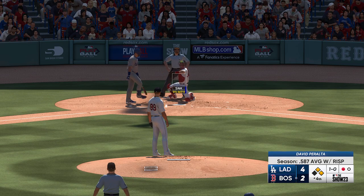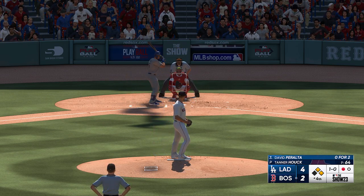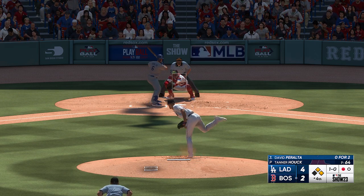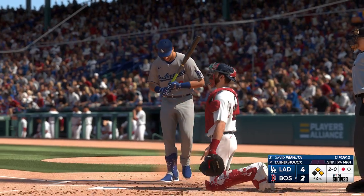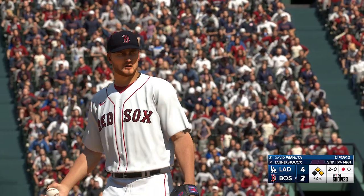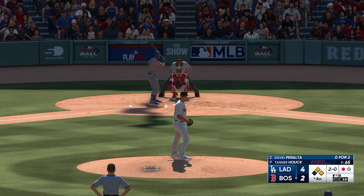Peralta up to bat next, lays off for a ball. Two balls, no strikes, the count. Good spot for the hitter, definitely has the advantage in this count with runners on. Look for him to be aggressive on this next pitch. One out, runners at first and second.